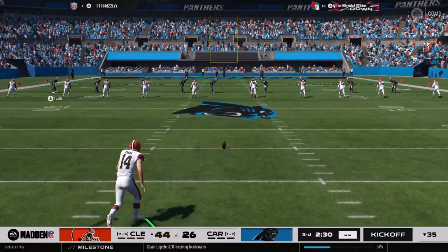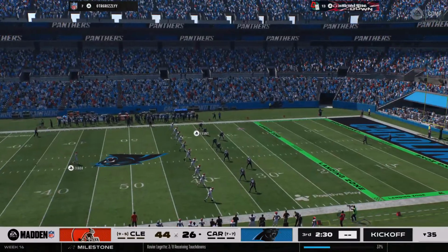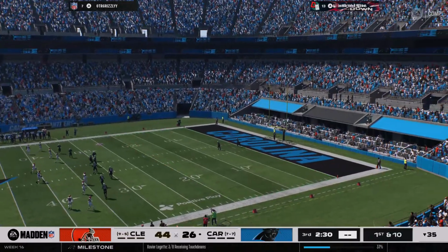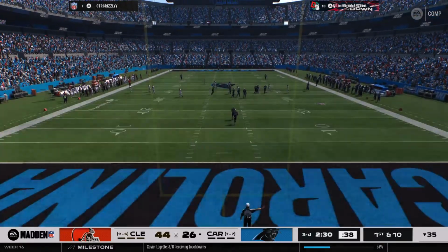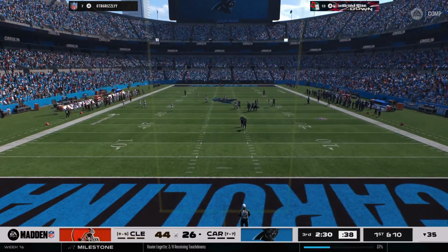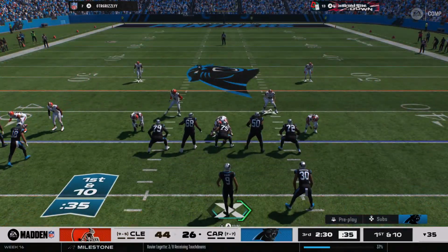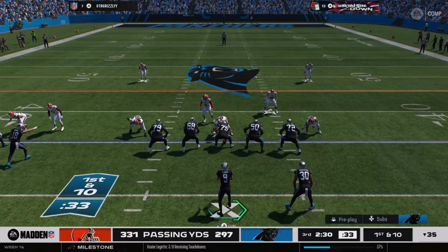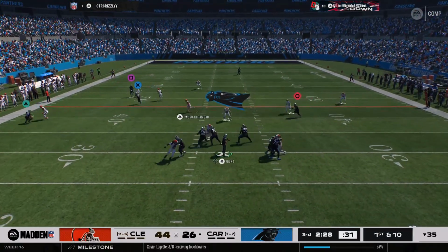The Browns have it on the tee, and they will kick it away here. This will end up as a touchback. Panthers take over first and 10 at their own 35-yard line. So good field position for the Panthers. Starting this drive, first and 10. Here we go, set. Shotgun snap now to Young.